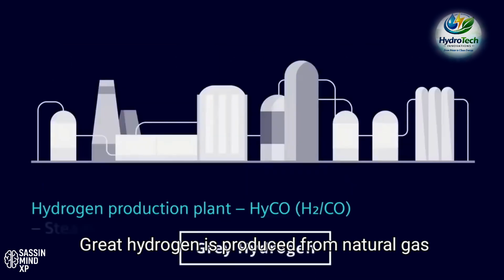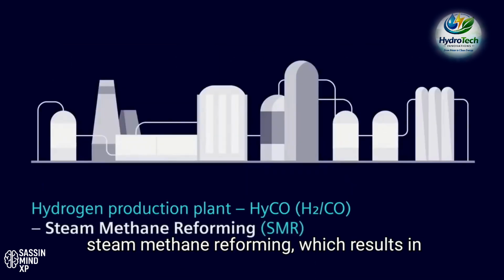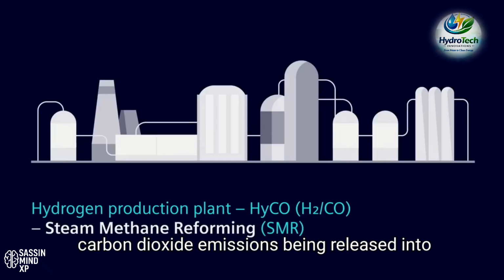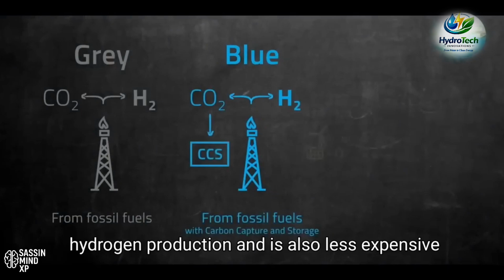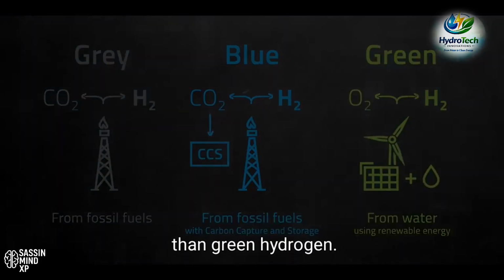Gray hydrogen is produced from natural gas through a process called steam methane reforming, which results in carbon dioxide emissions being released into the atmosphere. It is currently the most common method of hydrogen production and is also less expensive than green hydrogen.